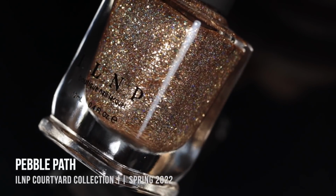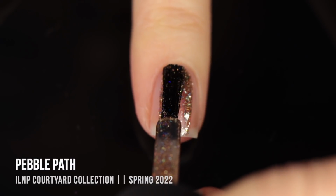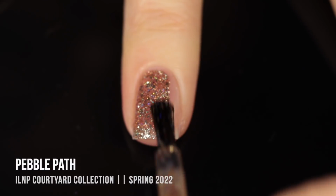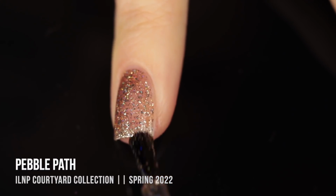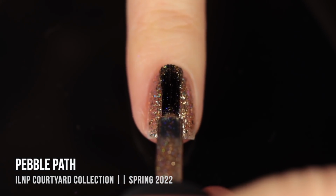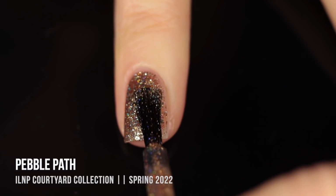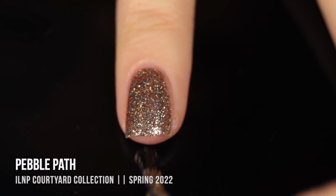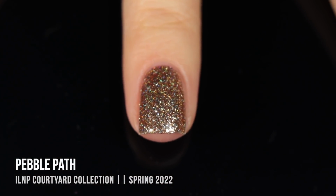Next up, we have the shade Pebble Path, and this is a very intense metallic shade. It's actually a full coverage metallic flake that also has a holographic sparkle running throughout. So again, definitely a lot going on in this one. I would say it's a little bit more cool leaning rather than that sort of yellowy orangey gold that we sometimes see. This one's definitely a little bit more muted, but of course we have that really intense holo sparkle running throughout as well. So definitely a lot to pack onto the nails.